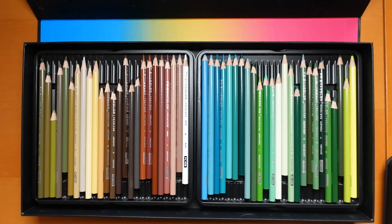You can buy them open stock in the UK, not in shops, but online. I use the Colour Pencil Shop.